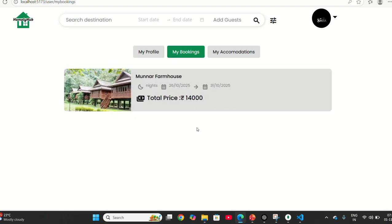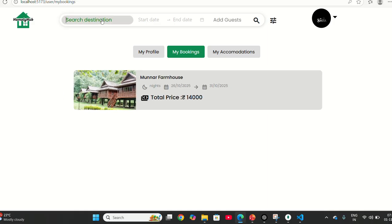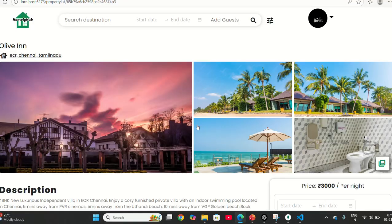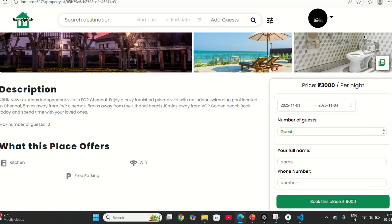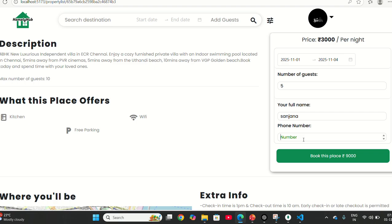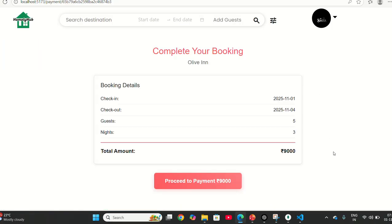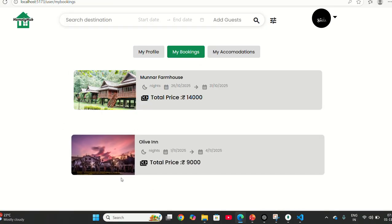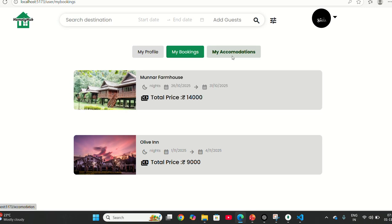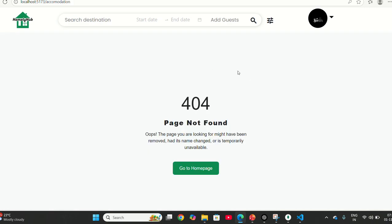Recently I booked this place. For booking, we have to go to any of the places, then give the start date and end date. Guest numbers, 5 I can give. Then Sanjana. It will show the complete your booking page. It will calculate everything, and then we have to proceed to payment. If we want to cancel this, we cancel, otherwise we confirm. It will automatically come into the my booking section, and my accommodation is nothing but where we can add the places.